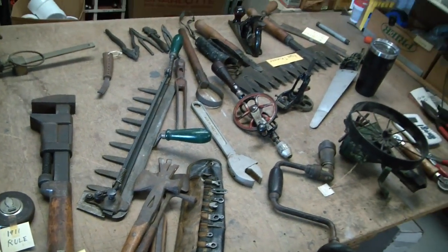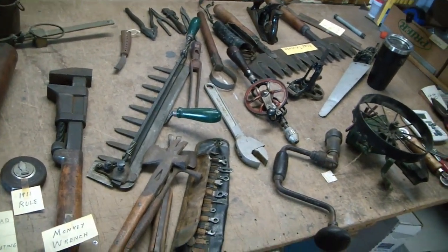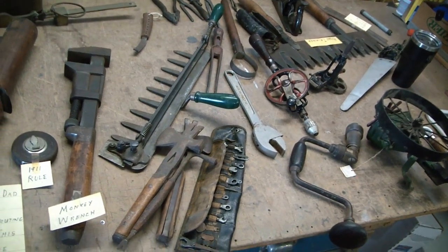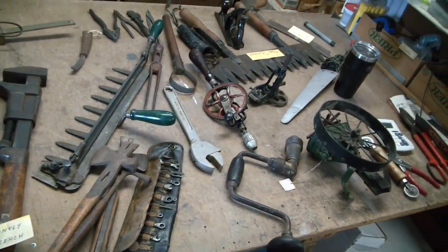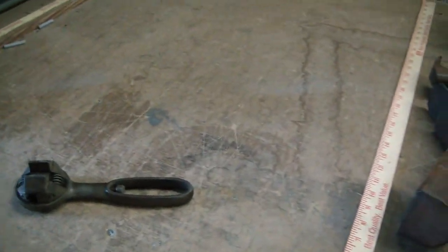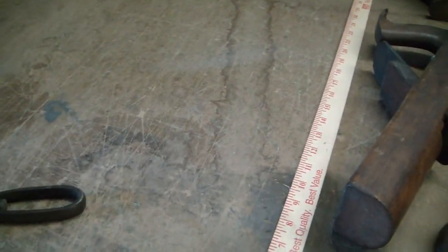All right, Toolerinos, I am back at the hardware store to look more closely at the most unusual or most interesting tools that were on the wall. So I'll try to go through them as quickly as I can.